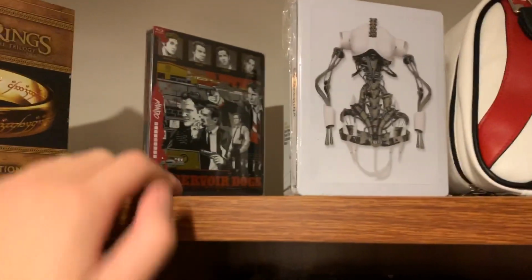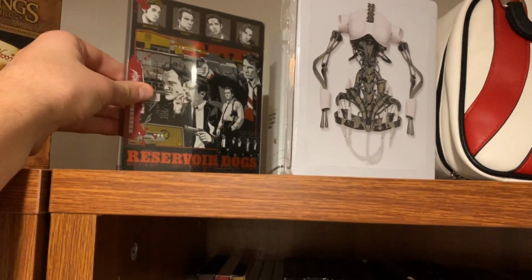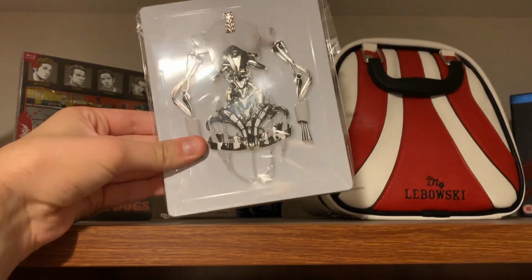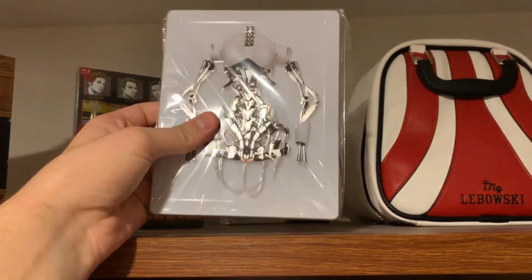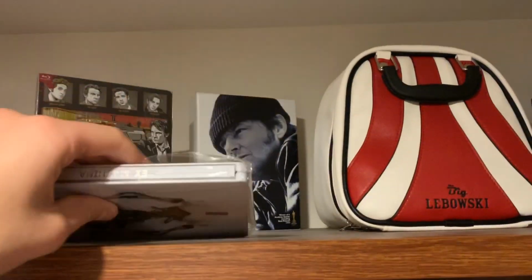And then over here we have my Reservoir Dogs Mondo Steelbook, great Tarantino movie, and then this Ex Machina Steelbook from Europe that I got. Really love this Steelbook, all the embossing's really cool, and I just love the white, and it's one of my few foreign Steelbooks, so I really like it a lot.